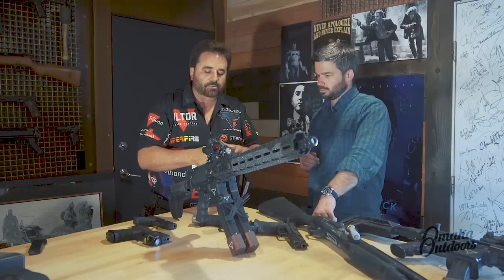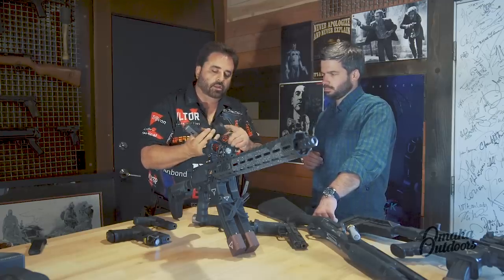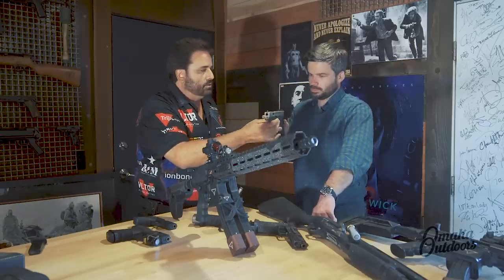Everything's done to it, our fiber optic sights, trigger job, our grip job, our new magwell. It's small, but it's funneled all the way to the edges like all of our magwells are. You got 21 rounds of 9mm. It's just the ultimate little Glock 19.